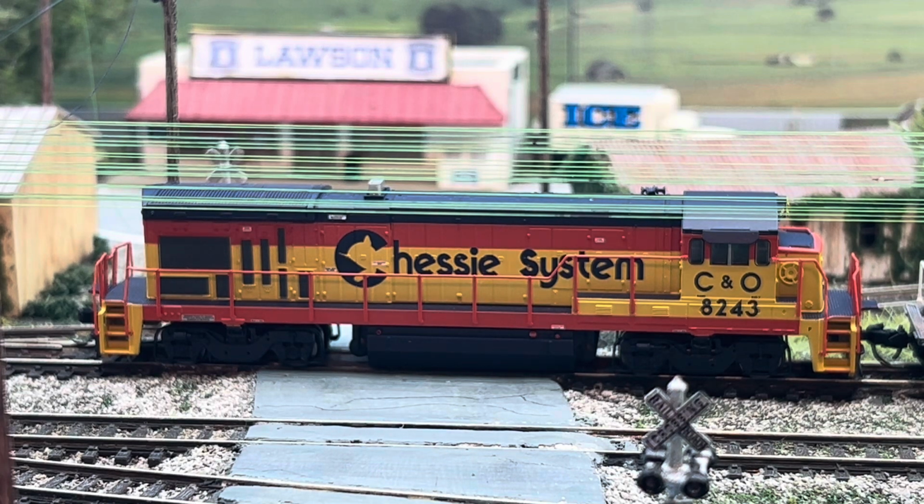If you remember when I got the GP40 a couple years ago, it wouldn't run at all. I couldn't. That's when I was trying the no aux. I was trying to do anything to help it. It just stalled and stalled and stalled. This did not do that. It ran very well. Sounds great. I love it. Really well detailed.